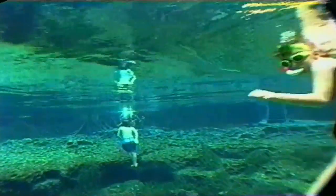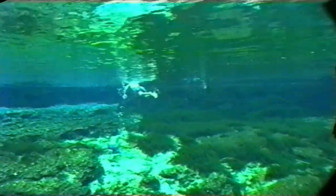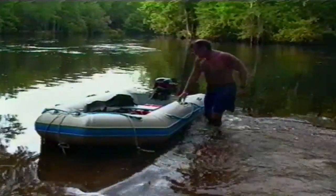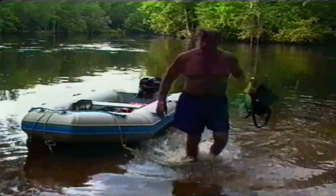This is one of the most famous springs in the world. It's probably the clearest spring with visibility exceeding 300 feet. It's called Jenny Spring, right in the middle of Florida. These kids are diving in about 15 feet of water. Getting ready to go to another spring system. Again, this is on the Santa Fe River.